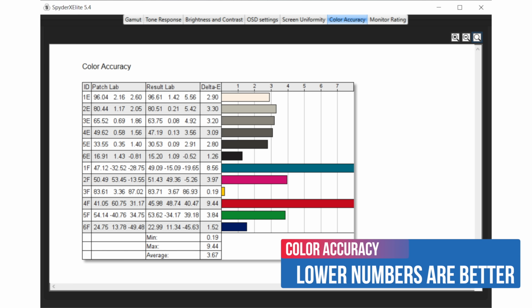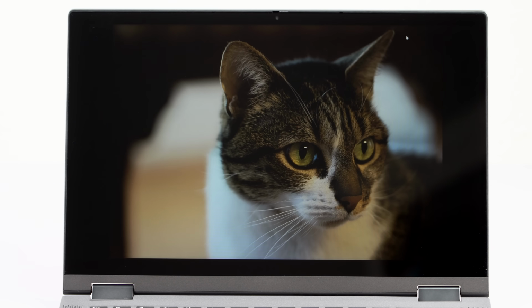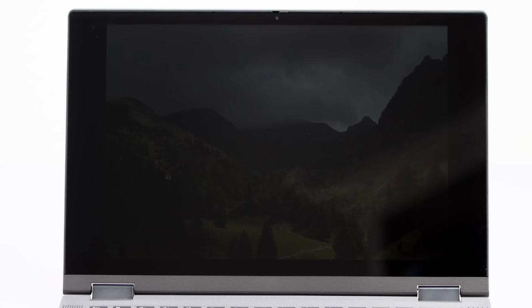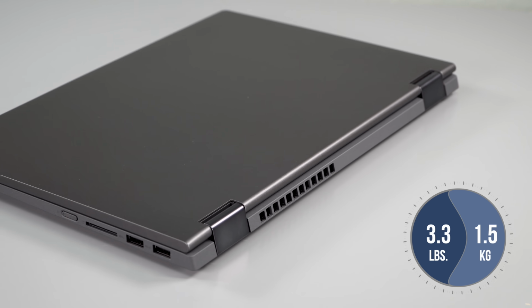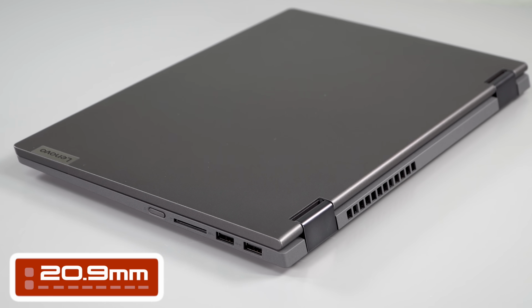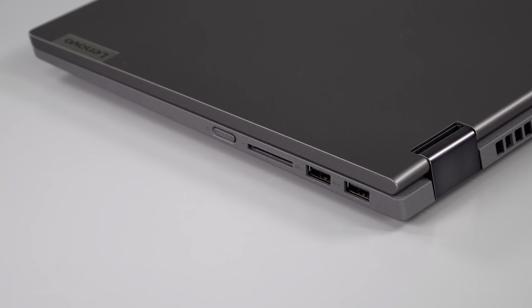I would have liked to have seen Lenovo step up the game a little bit, but then again, this product starts around $560 for the cheapest configuration, so they can't throw too high-end parts in there. So we'll forgive them that. Anyway, not bad to look at, but not something for you pro photo video editors and display quality mavens out there. It's 3.3 pounds, which is 1.5 kilograms, and 20.9 millimeters thick. So not the lightest, but not inordinately heavy. Again, for the price, that's fair.